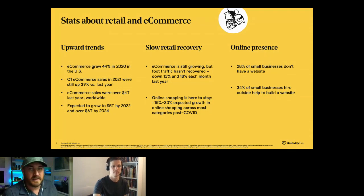As for retail itself, in-store, e-commerce is still growing, but foot traffic hasn't quite recovered yet. Those are still down 13 and 18% each month last year. So although after the pandemic stores are starting to open back up and folks are starting to wander back out, it's not quite picked back up to the levels it was pre-COVID. And online shopping is here to stay. There's 15 to 30% expected growth in online shopping. As stores have added e-commerce offerings and people have gotten used to ordering online, that's going to continue to grow alongside foot traffic returning some in the coming years.